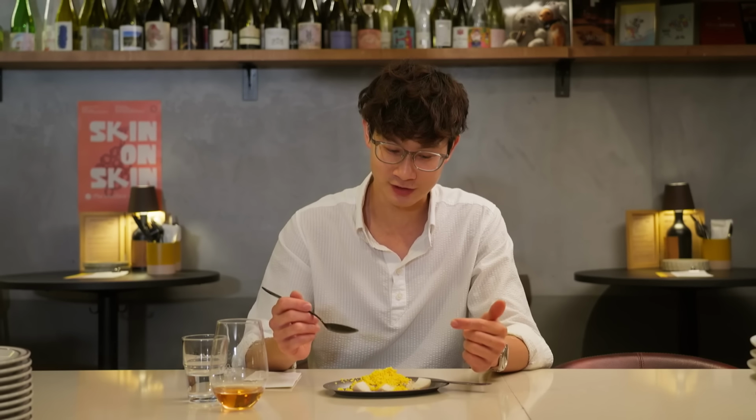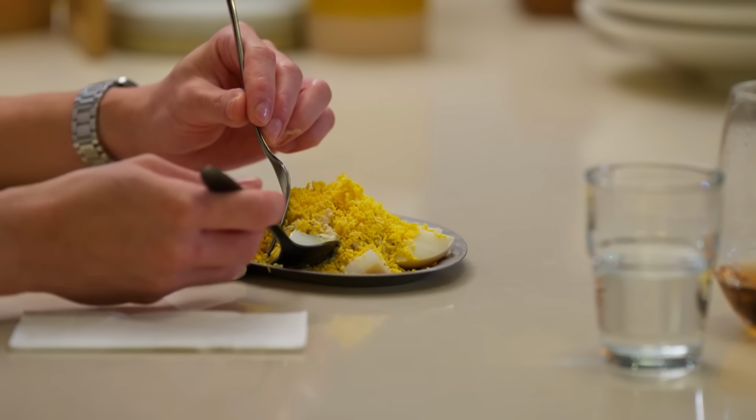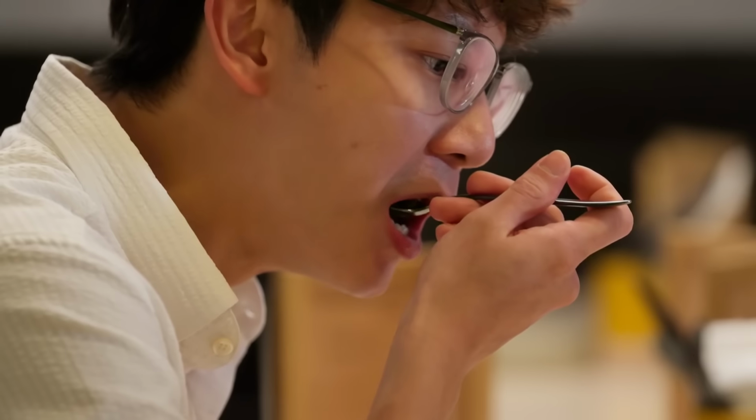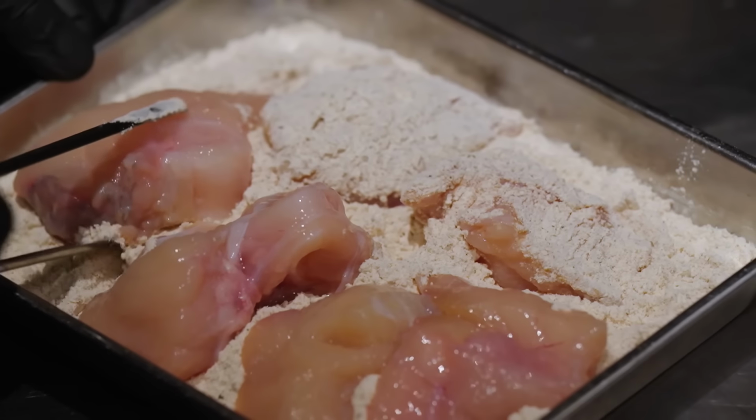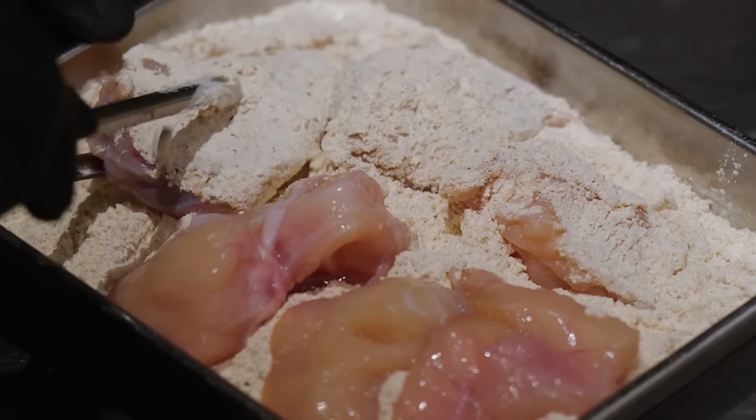Like different textures, different flavors, and all ties in with a very yummy tartar sauce. Next, monkfish karage. Yep, the most monstrous fish in the sea, turned into a bite-sized nugget.